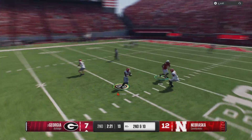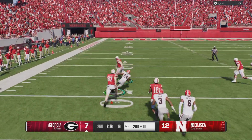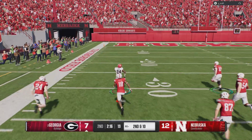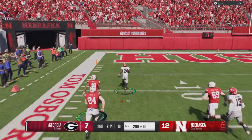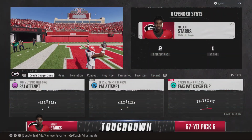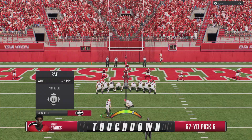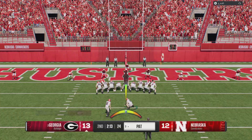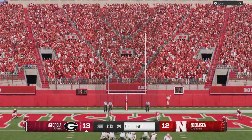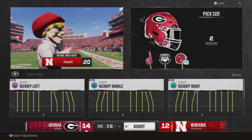Fires to the wideout. And the pass hits, picked off. Bringing it back. He's at the 40. Past the 20. And he's going to take it all the way. Touchdown, Bulldogs. The DB saw it. He thought, don't drop it, then thought, don't get caught, and he didn't. The pick six.